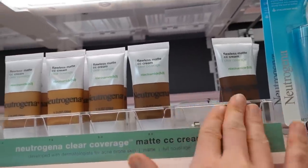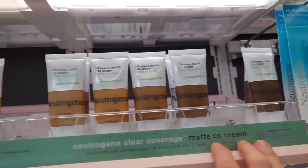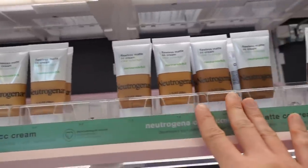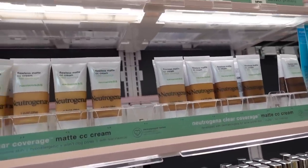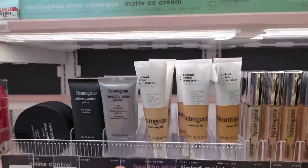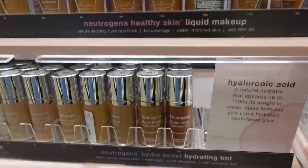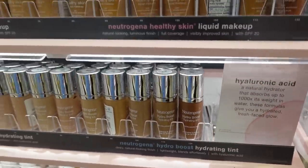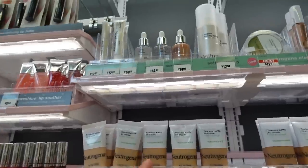How are these deeper shades? How do they perform? Does anybody know? I'm curious. Looks like a better selection of shades from Neutrogena, as opposed to historically they were always more like this option. And that's as deep as they go in the hydrating tint. These look good though. These look promising.